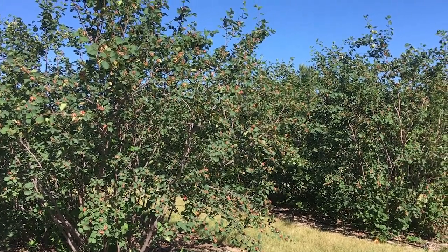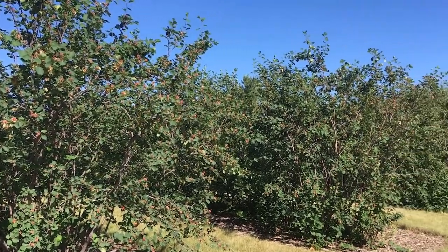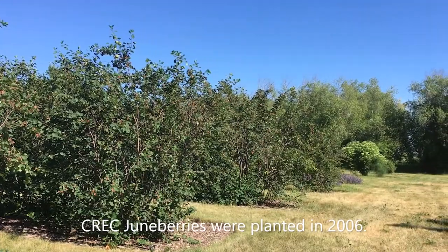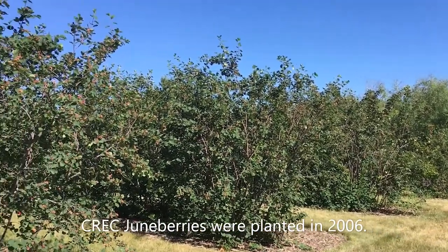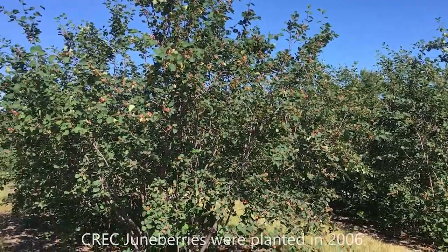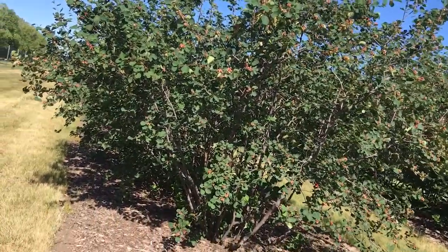We're here looking at the June berries at the research orchard, and we have 100 plants. They're planted about 5 feet apart, and we have 5 varieties. They're all from Canada. They have the best selections for the most part. All just selections from the wild.